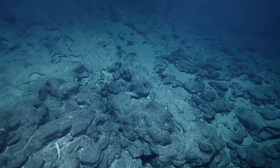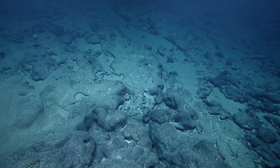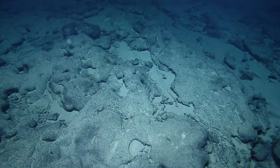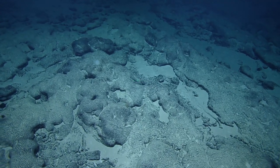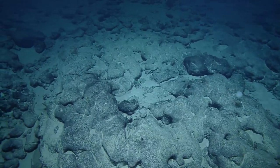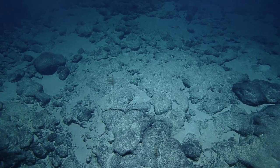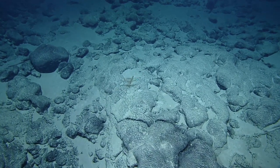He's pulling on the tether. Is the current strong up here? Yeah, it's not nothing. It's not overpowering. See that little sponge blown in the breeze? Yeah, still volcanic here with pillows. It's a black coral. In a second, we can have a zoom on that. Stand by. Okay, go ahead, zoom, please.